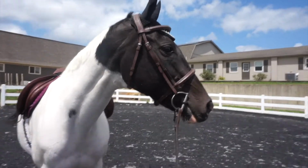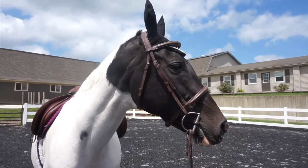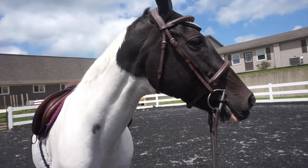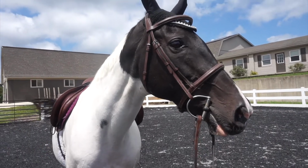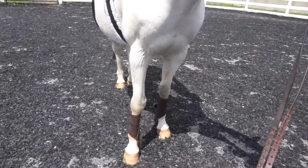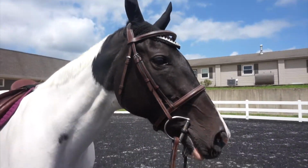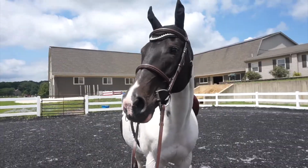Now, I didn't show me putting the bridle on just because I wouldn't have anyone to turn the camera off after I put it on. And she's typically good for just staying there, but sometimes she likes to walk into her stall. So I just decided to not include it, but this is what she looks like. I also put some boots on her and a little fly bonnet. I'm gonna walk her around a little bit to stretch her legs and then I'm gonna hop on her.